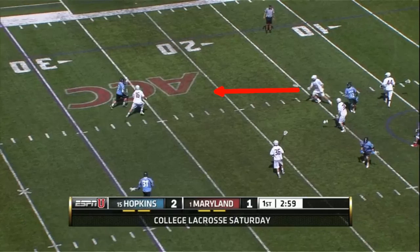The defender who had been covering Brandon Benn, Matt Dunn, is going to recognize the dodge and start to slide. The second slide is going to come from the midfielder on the crease, who's going to slide over to Brandon Benn as he comes to the crease and off of Rex Sanders as he leaks out to the backside. The third slide is going to come from the backside defender, Michael Earhart, who's going to slide up onto Rex Sanders moving off of the crease.